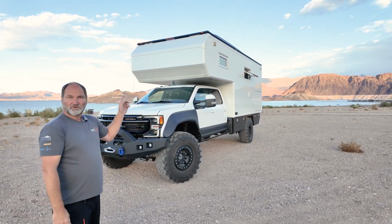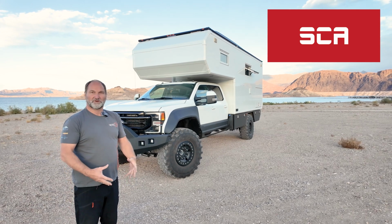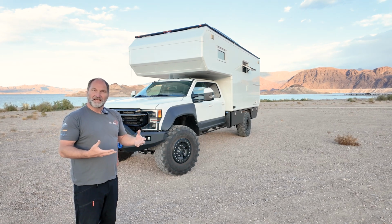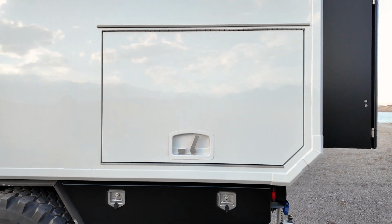This unit also is equipped with an SCA universal pop top. So in the summer you have a nice summer loft, and you can use that for an additional 2 beds. So overall very easy to sleep 6 in the summer and very comfortable 4 in the winter.